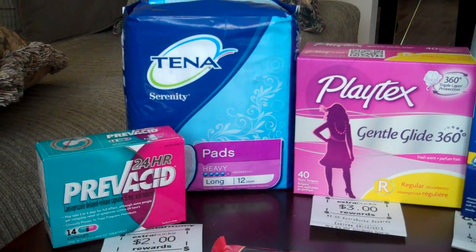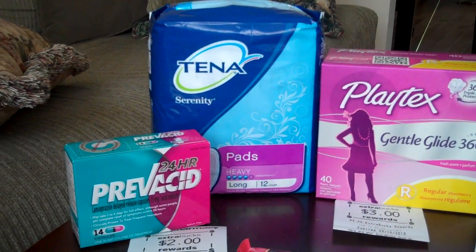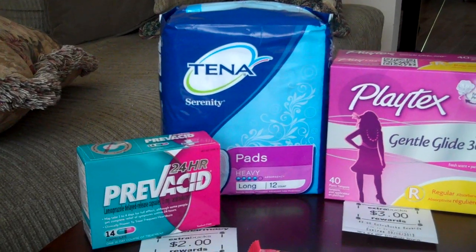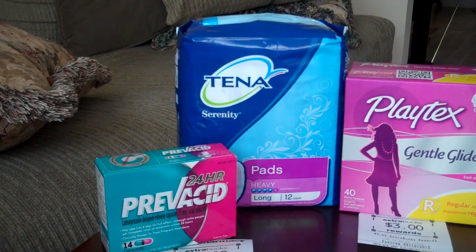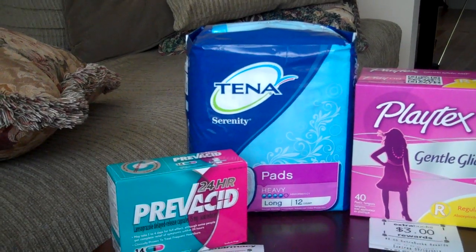I chose to get the pads. The box came with a $2 coupon. Then in the mail, I got a $7 off coupon. At my store, this was $7.29. I used that coupon, so in essence, this was 29 cents. I won't use these, but if somebody in my family or friends don't want them, I will certainly donate these to our mother's cupboard at our church.